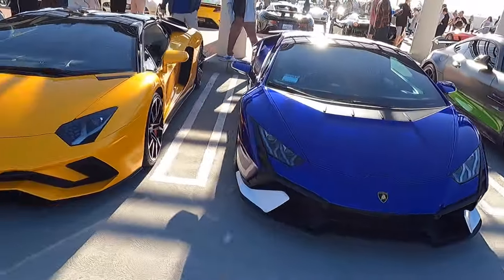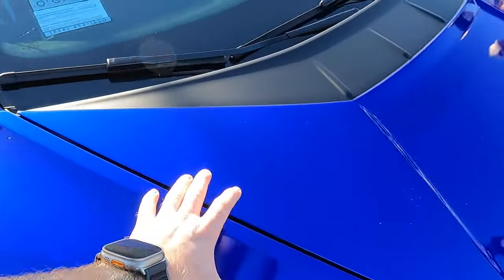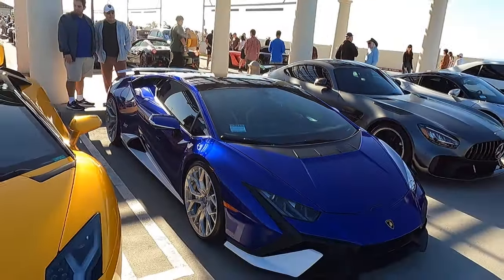Here we have the all new Huracan Tecnica. This one brought out, I believe it was built by Yost Auto Tailoring. You can see beautiful blue wrap on the outside, slammed on a set of Brixtons with a VF tune. This thing is absolutely menacing.